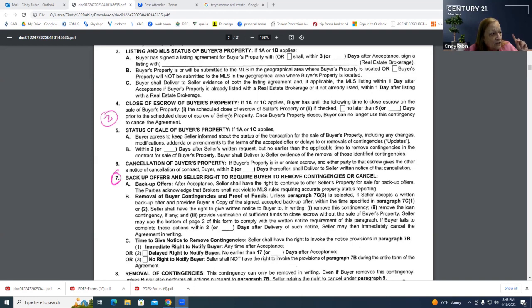And the close of escrow, the two choices to me are not great. Okay. Buyer has until the following time to close escrow on the sale of buyer's property. The scheduled close of escrow of seller's property, meaning this property. Meaning if I take this option, which is the default option, buyer has until our close of escrow date in order to sell their property.